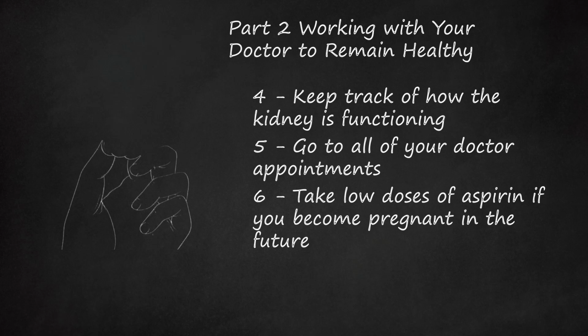6. Take low doses of aspirin if you become pregnant in the future. In case of any future pregnancies, a woman with a history of preeclampsia or postpartum preeclampsia should be advised to take low doses of aspirin, 75 mg, on a daily basis before sleeping. Reports showed that aspirin helped in reducing the chances of preeclampsia in some cases, when the aspirin was given from 16 weeks of gestation till giving birth.